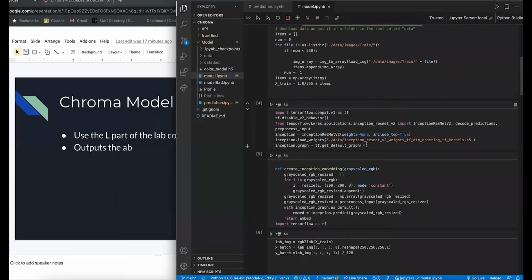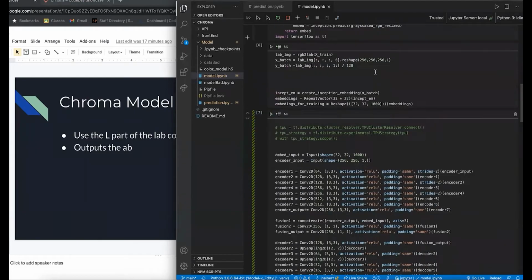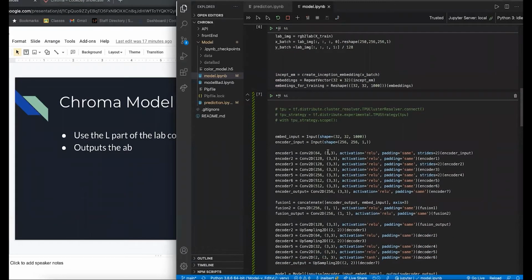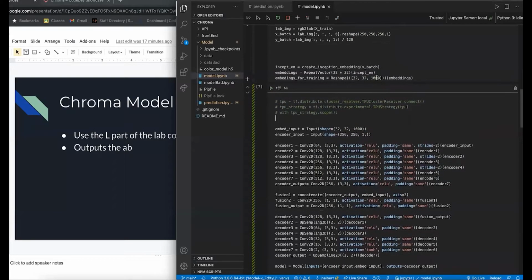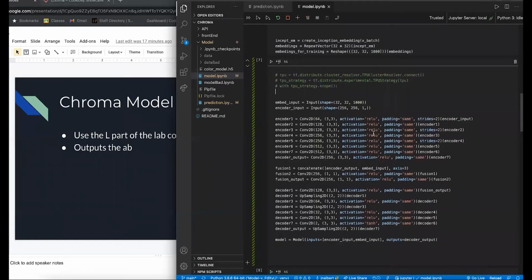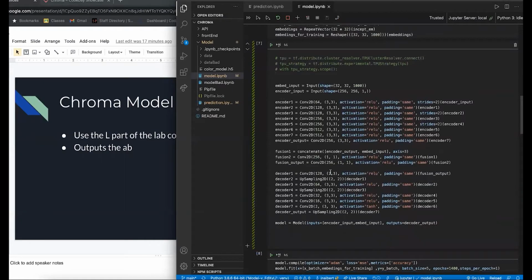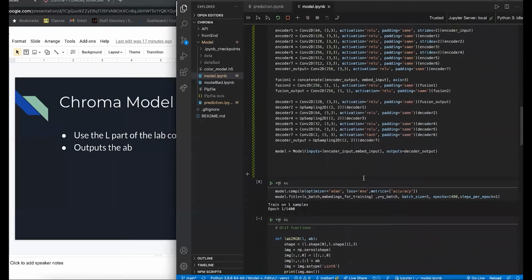We use the Inception ResNet to take out higher level features of the image, and then we can pass those features into our model as an input for the encoder. So we use an encoder, a fusion layer, and a decoder style of architecture. We pass in the Inception ResNet embedding into the encoder. Then it uses convolutional neural networks in this. Then it gets passed to the fusion layer. Then the decoder also uses convolutional neural networks and upscaling 2D layers to upscale the image. And then you eventually get your output.